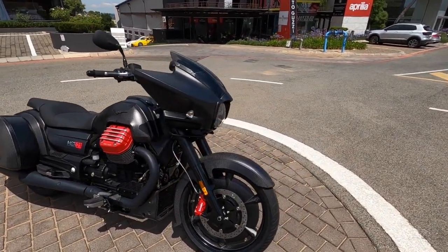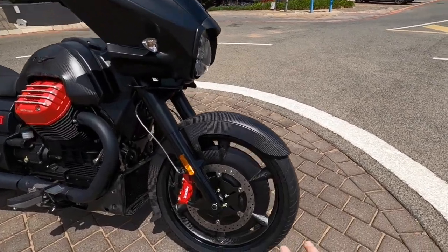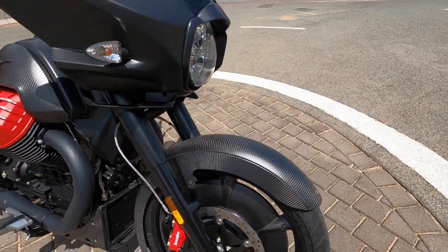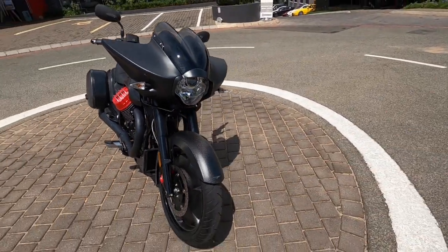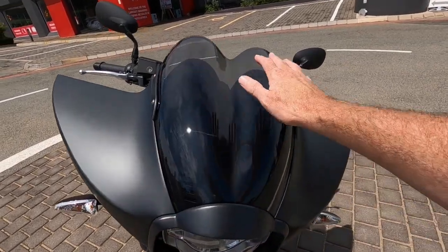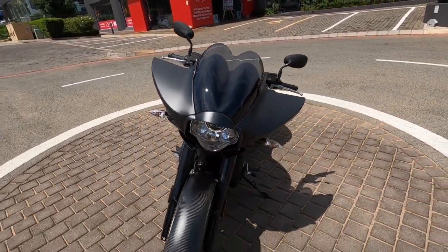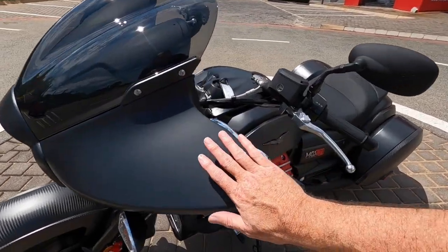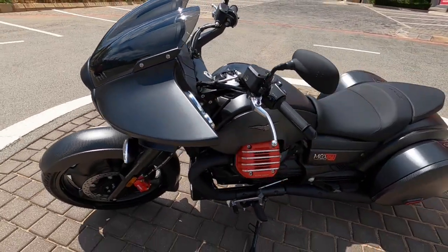This is a winner. Where do you find a bike like this with this big chrome, carbon disc covering the spokes? I'm speaking of chrome because I'm thinking of baggers here. Have a look at this front end. Where do you see this Batmobile? It looks like it comes straight out of Star Trek. The matte black has a little bit of a shimmer in the sun.